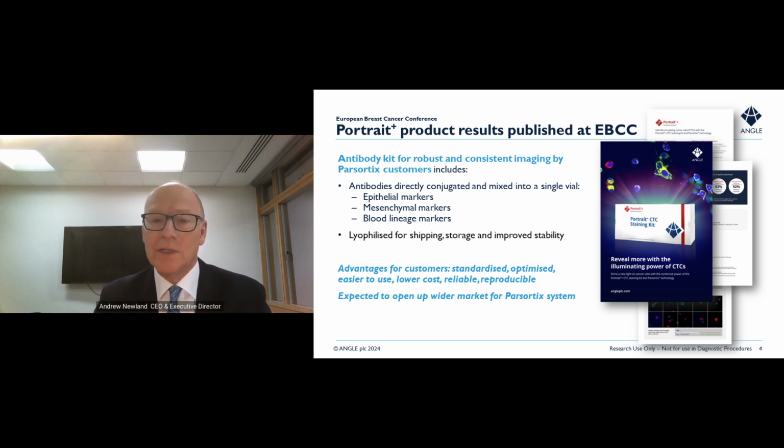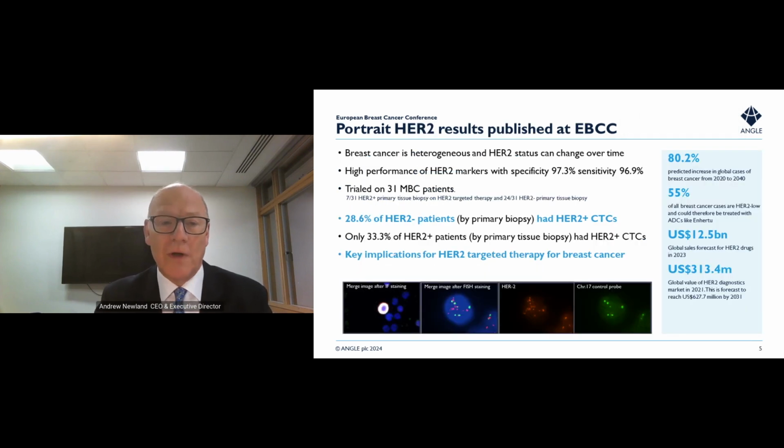So we believe that this and the results that we published at the European Breast Cancer Conference showed how well this system works with very high analytical sensitivity and specificity. So we expect that this will open up a wider market for our Parsortix system, because now many other customers can use the system very easily utilizing our solution.